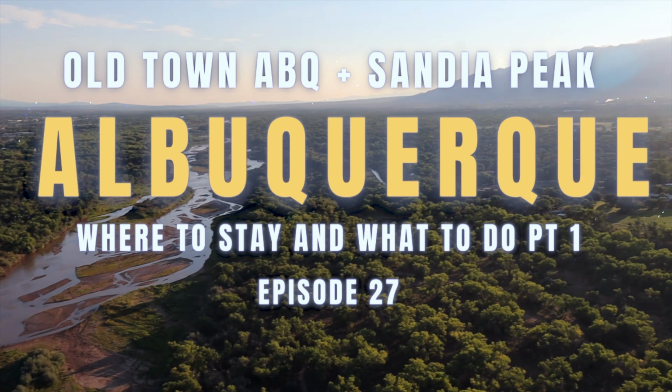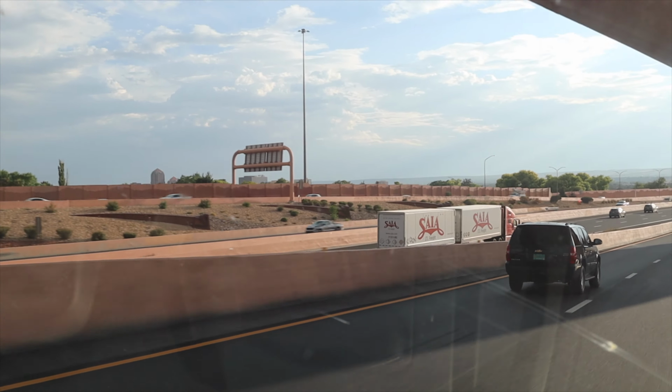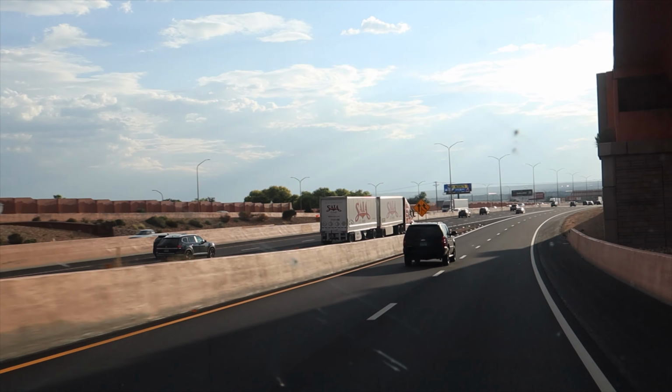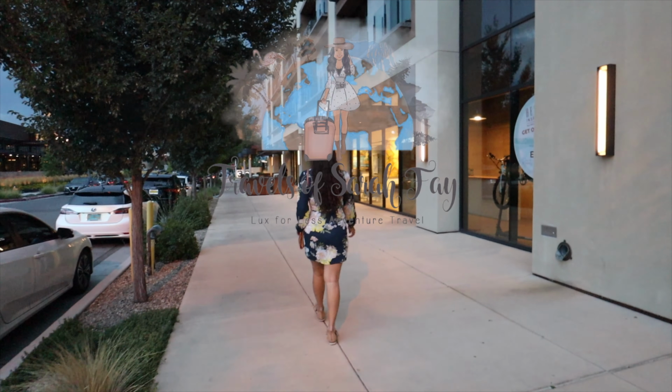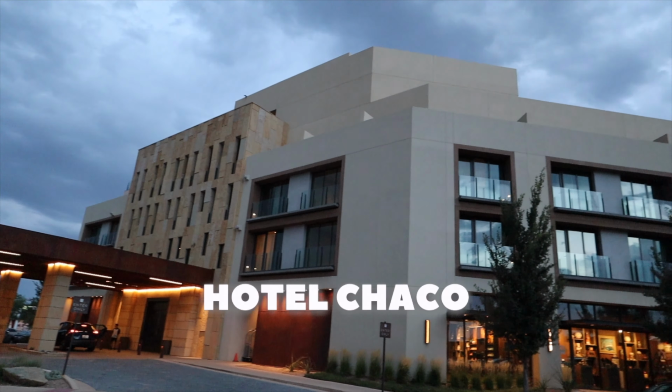Not far from Santa Fe is Albuquerque, New Mexico, and it was the next stop on our road trip to Utah. What's there to do in the Duke City? Well, the International Balloon Festival, or maybe a Breaking Bad tour. There's so many things to see and do, amazing places to eat, and equally awesome places to stay.